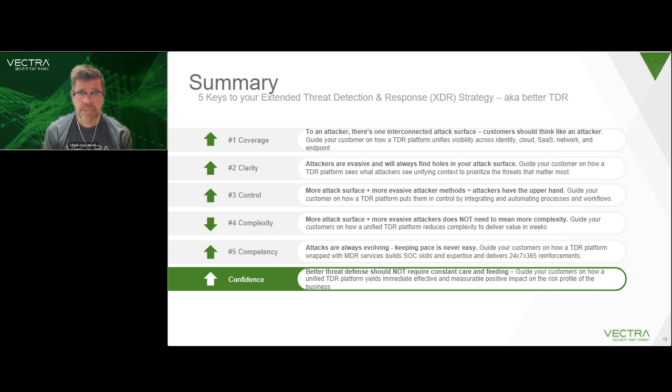Clarity. Let's face it, attackers are evasive. They're always going to find holes. How do we build a threat detection response platform that sees what attackers see and unify that context so that we can prioritize the ones that matter, right, as they progress.